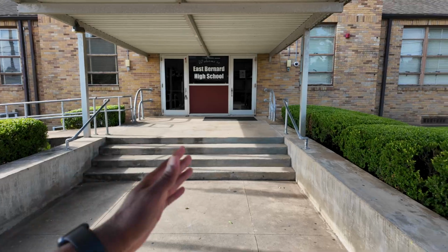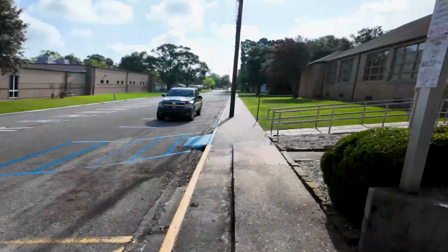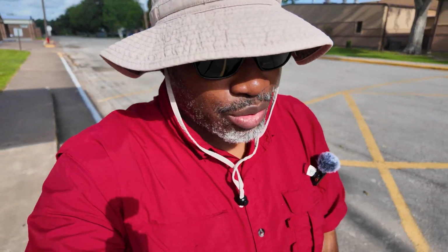Maybe they have like 9th through 10th, 11th through 12th. Somebody explain this to me, man. I don't understand. I've never seen two high schools, the same high school with two separate buildings. Completely separate buildings for high schools. Explain that to me, East Bernard. What's going on with that? All right, y'all, let's get back to the truck.